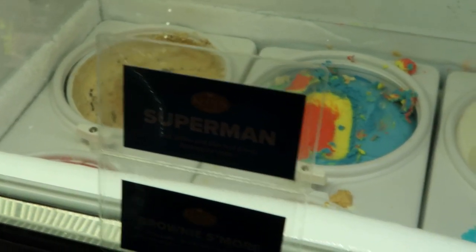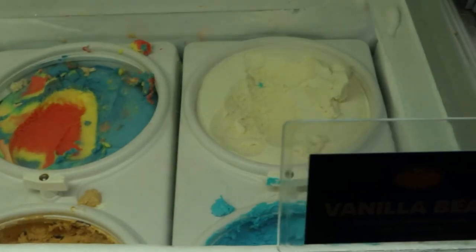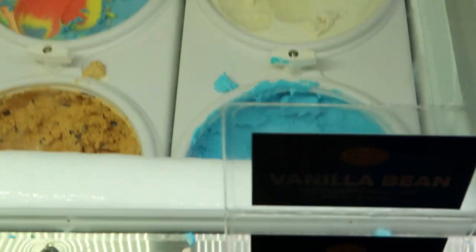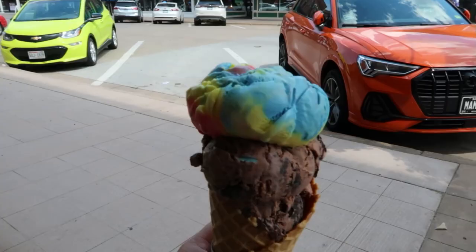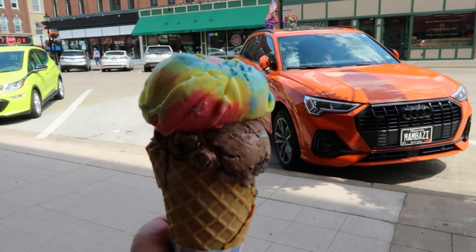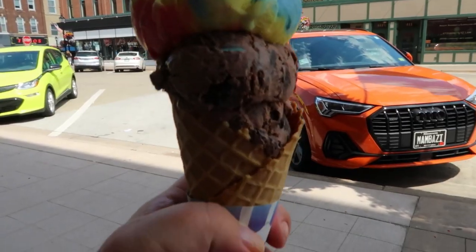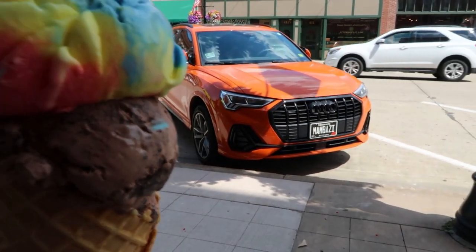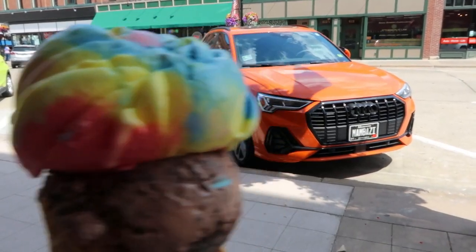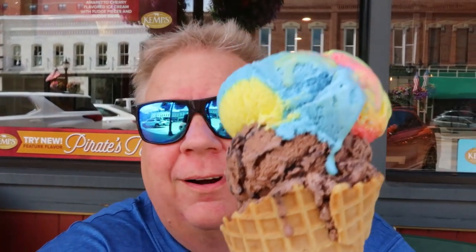Peanut butter, cookies and cream, Superman, vanilla bean, cotton candy down there, salted caramel, amaretto, Cookie Monster. I'm not sure what to choose. So we settled on a scoop of Superman and Chocoholic in a waffle cone. That looks delicious. I gotta eat it before it melts. It's hot out here. And here we go. Here's a little taste of Superman.